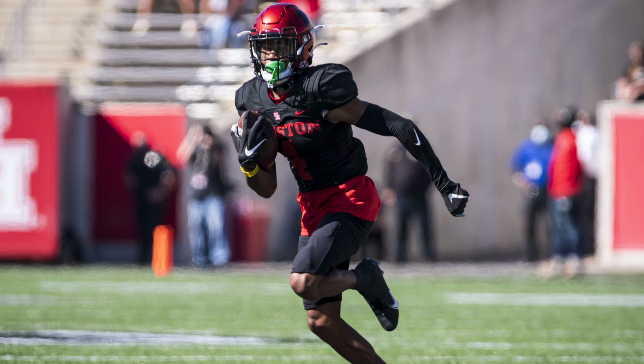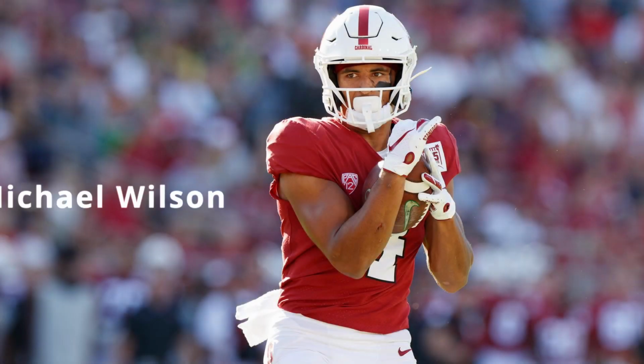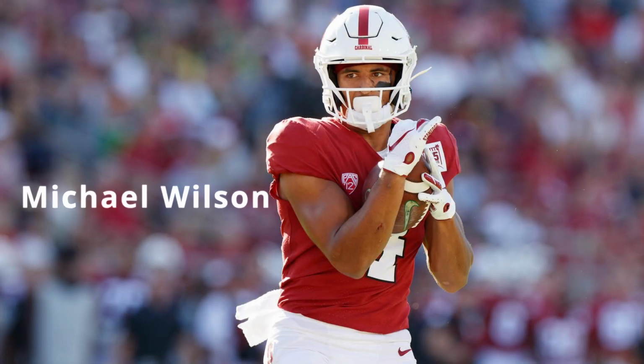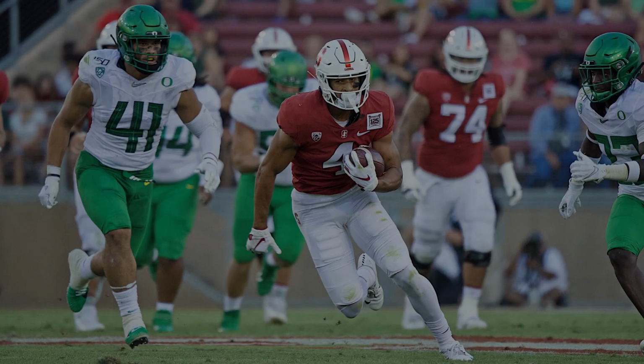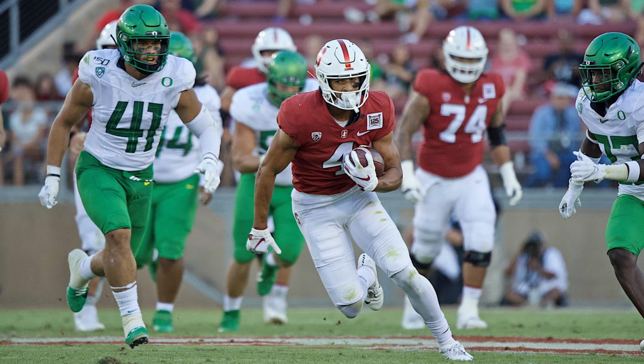The next guy that we want to look at today is Michael Wilson, the second wide receiver on the list. 6'1", 216 pounds, a bit of a different wide receiver than Tank Dell, but just like Tank Dell, an incredible route runner as well, especially for his height. Dominated all week long with great hands, some crazy catches. He has good speed, not elite speed, but good speed as well. And just like with Tank Dell, absolutely beautiful releases.